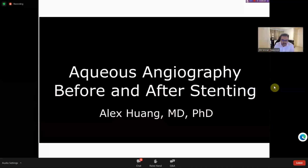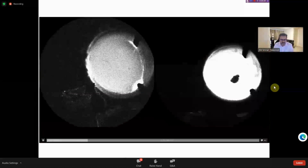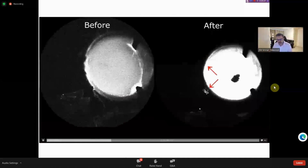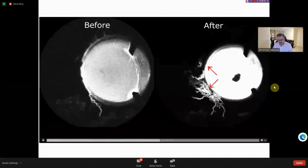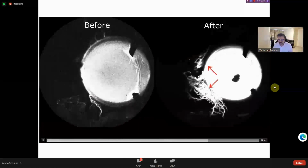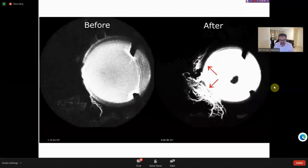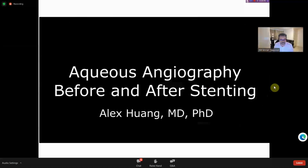And there's been some very nice work done by Alex Huang, who's an ophthalmologist in Los Angeles. And you can see, using actual human eyes, ICG in the anterior chamber before and after iStent. You can see really nice blanching, or really nice signal out here in the episcleral vessels to show that the stents are definitely working and getting the aqueous humor, or the fluid, back into the distal outflow pathways.